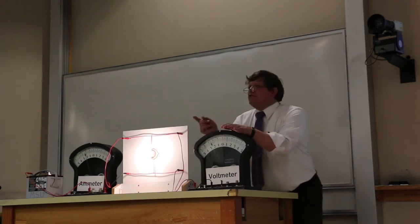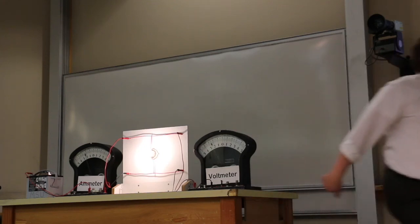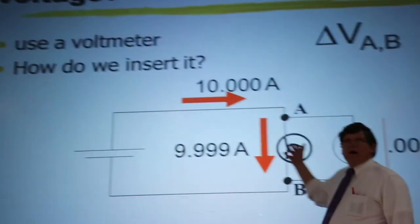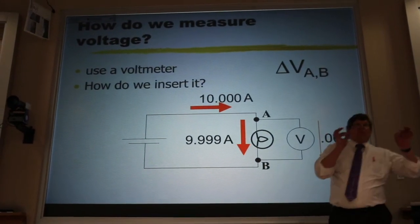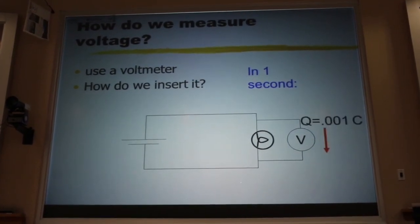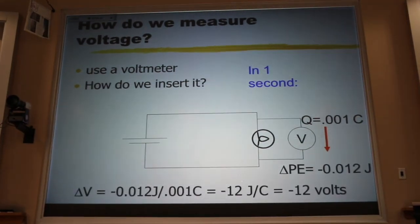But the voltmeter just takes a trickle of the current, a trickle of charge. In other words, I'm hooking it up in parallel to that bulb, and I want most of the current to go through the bulb. I don't want to change the brightness of the bulb, so I just take a trickle of the current out, and I measure for that trickle of current how much the potential energy changes. And that's how I get the voltage.